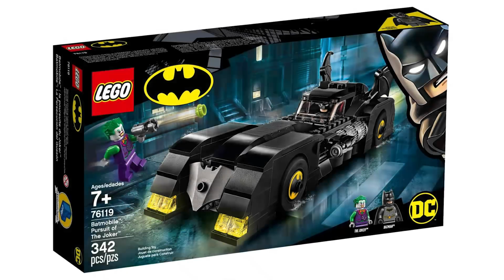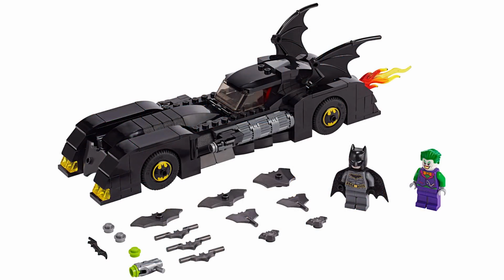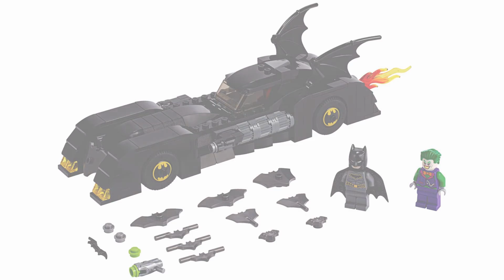Now onto the sets that I'll actually be picking up, but don't quite fall onto my top 10 list of sets. We have the Batmobile Pursuit of the Joker. And I'll be getting this day one along with the other Batman sets, if not sooner. And I do really like the design of the Batmobile. And the Joker here is fun and is from what is probably my favorite LEGO game, LEGO DC Super-Villains. And the set is just missing something, a side build or another figure, so I can't really put this in front of other sets on the list.